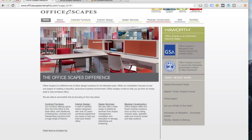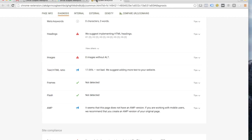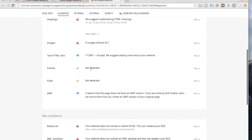Google is an awful lot like a screen reader. Google doesn't understand pretty pictures. Google understands the text that you use to describe the pretty pictures. So adding image alt text will help you to explain to Google what those pictures are about, and it'll help you out in your search engine results.